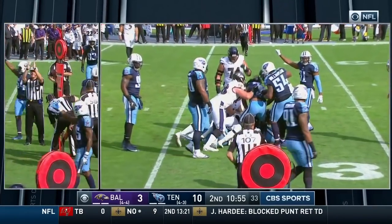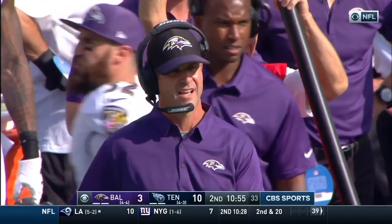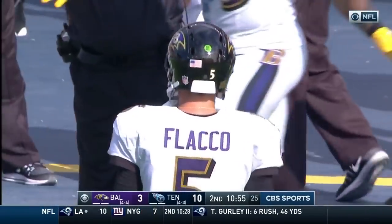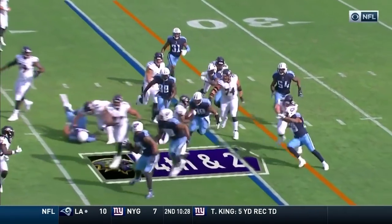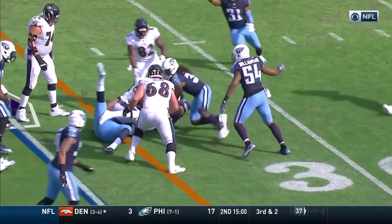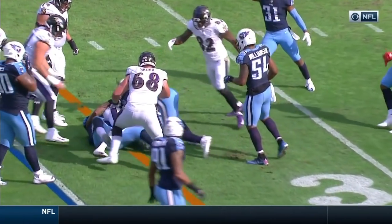Wow. How about that? He's short though. Boy, that was close. I wonder if they'll challenge, Rich. And there comes the challenge flag from John Harbaugh. Part of the problem is that he winds up in Baltimore, his backside falling on Jerome Casey. On the field, the runner was short of the line to gain.